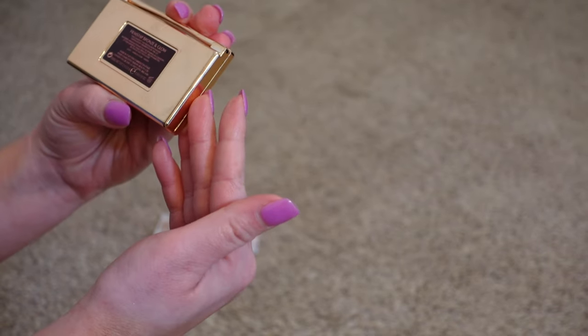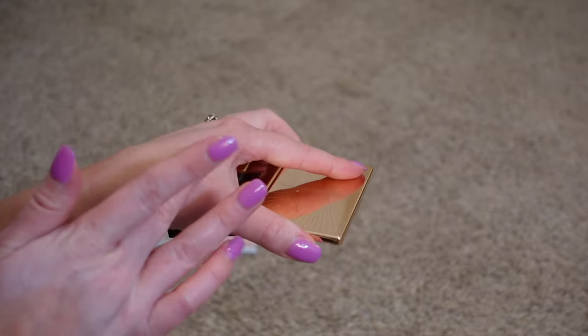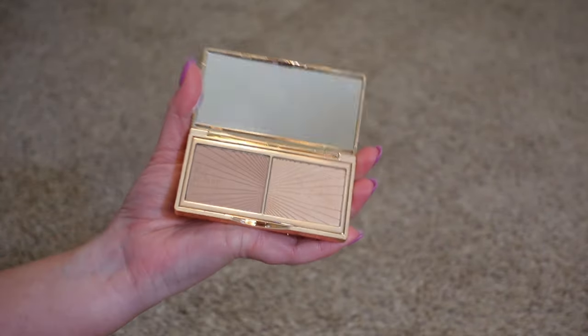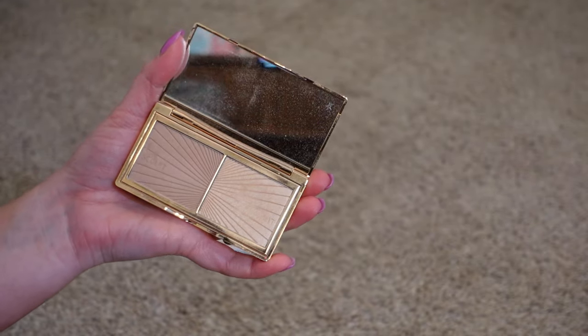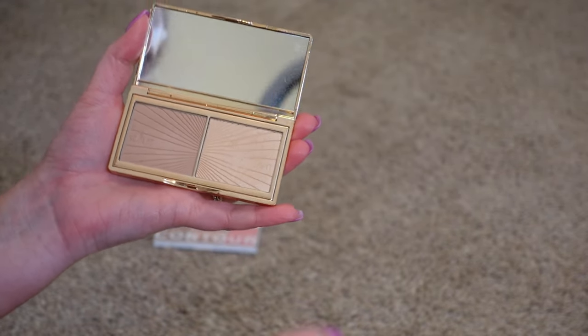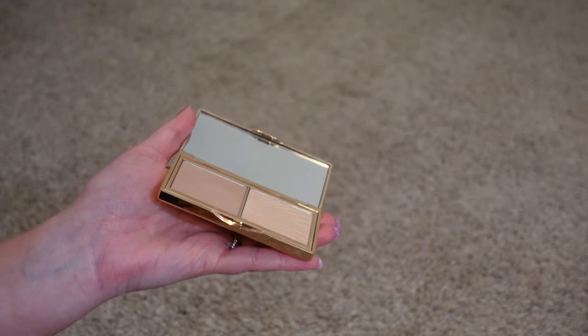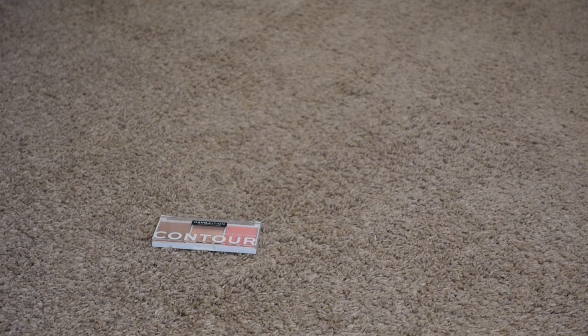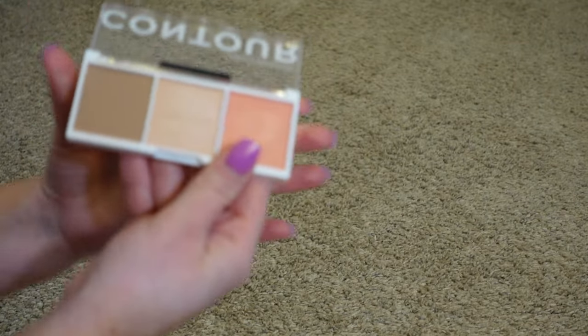So this is a mini of the Filmstar Bronze and Glow. I wouldn't call this a bronzer. I would really call it more of a contour shade. I never use this. It's the mini. I bought it to try out for a Charlotte Tilbury video where I find dupes for everything. And this one was, I mean, it's fine, but it's not outstanding. So we're decluttering that. Then we've got the Revolution Re-Love by Revolution Contour Palette.